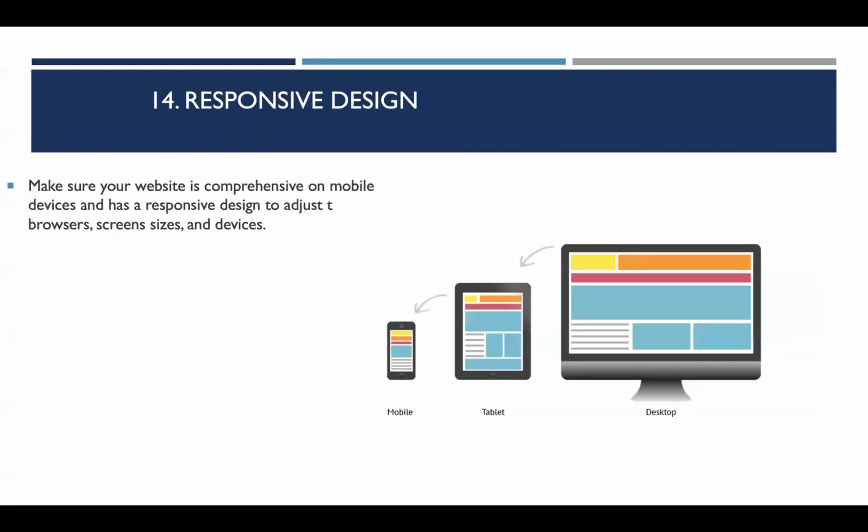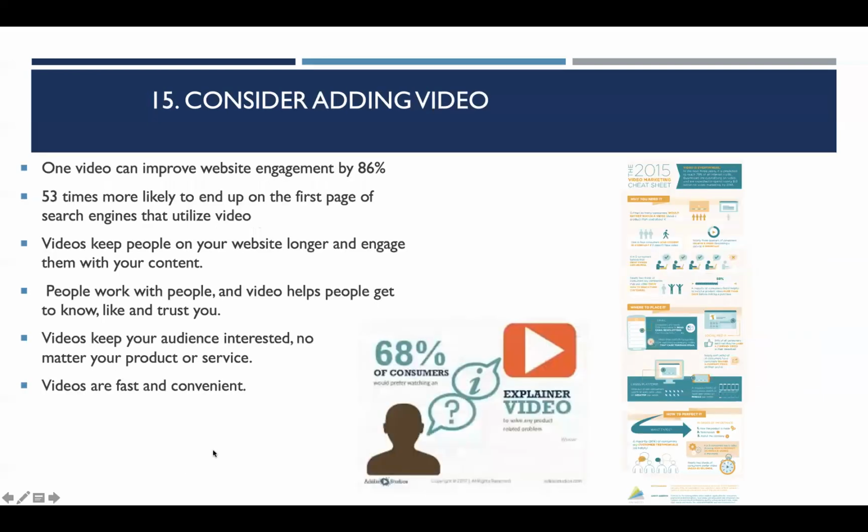The 14th best practice is to make sure your website is comprehensive on mobile and devices and has a responsive design to adjust to browsers, screen sizes, and devices. So you want to make sure that it's compatible for all three of these, and this would be mostly on your developer's side.